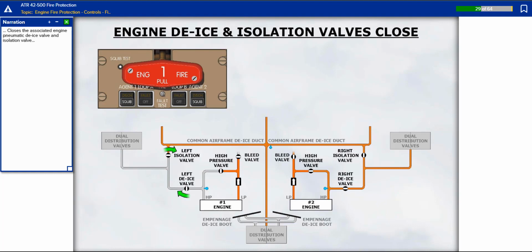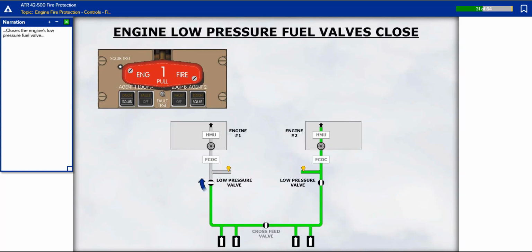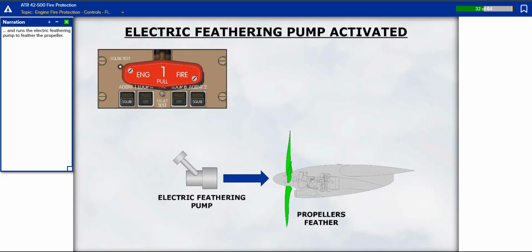It closes the associated engine pneumatic de-ice valve and isolation valve. It trips the associated DC and AC wild generator fields. It closes the engine's low-pressure fuel valve. And it runs the electric feathering pump to feather the propeller.